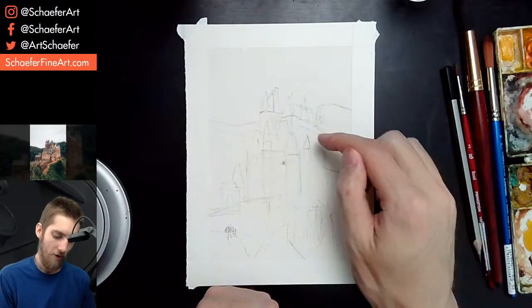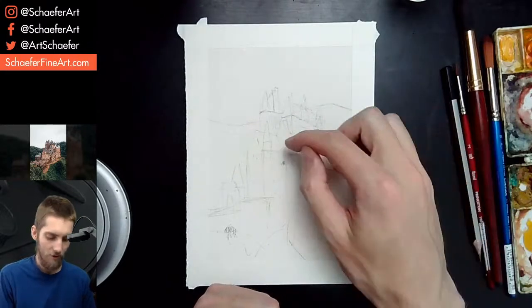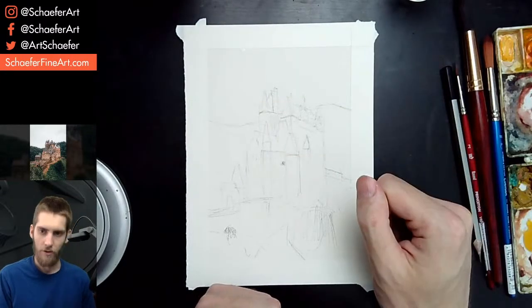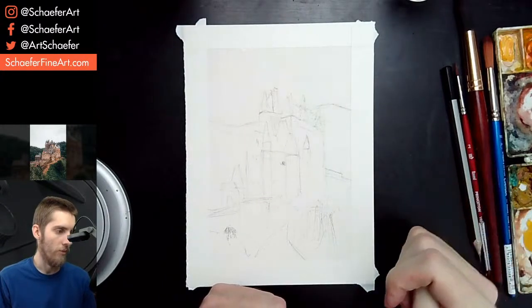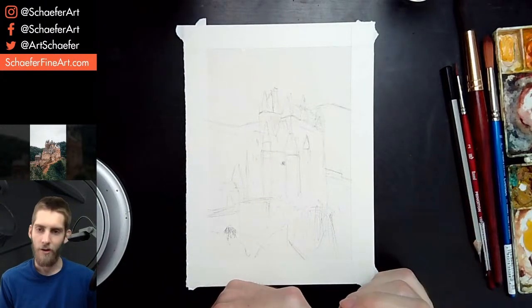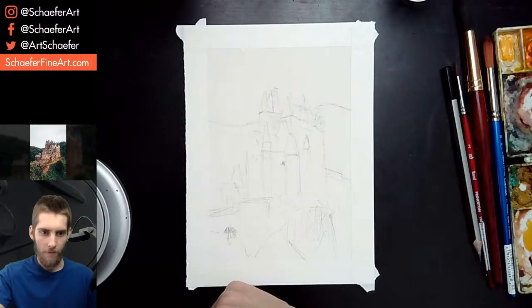There's a little bit of white on some of the castle. I don't know if I'm going to leave that or not. I'll try to leave some of these little white areas, but no guarantee. Would I maybe want to change the lighting? No, you know what? I'm going to go for it.